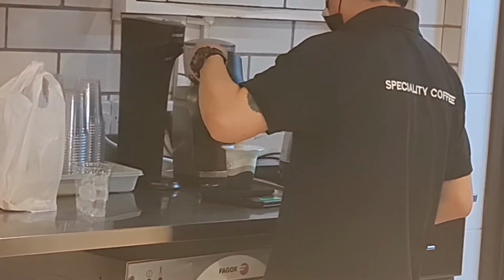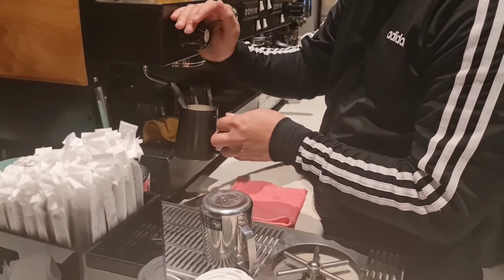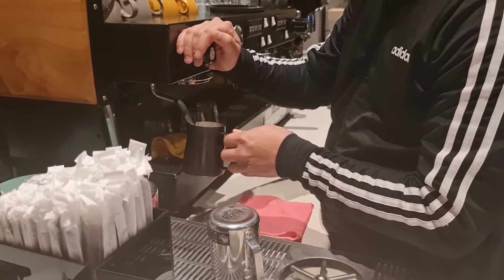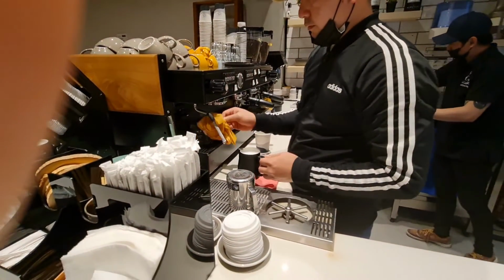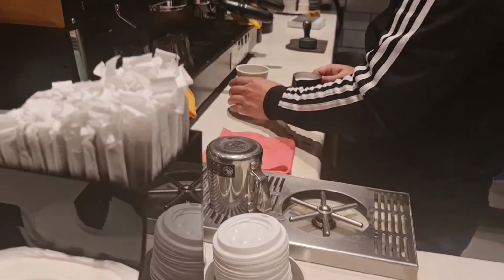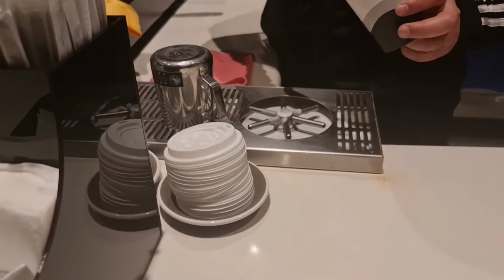So what do you say, is this matcha or is it coffee? Now if you look at the t-shirt of the other guy who was doing the coffee, it says specialty coffee. Which is the best, right? So here he got us, yeah, so this one, he's making our coffee.